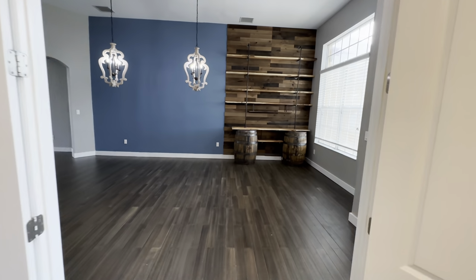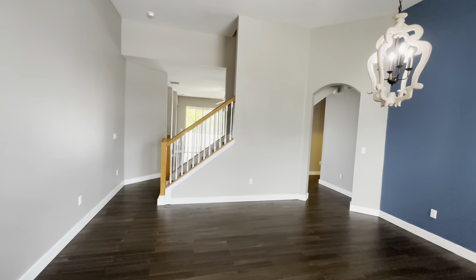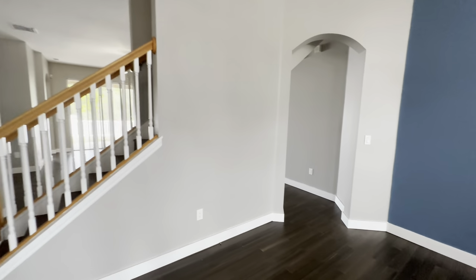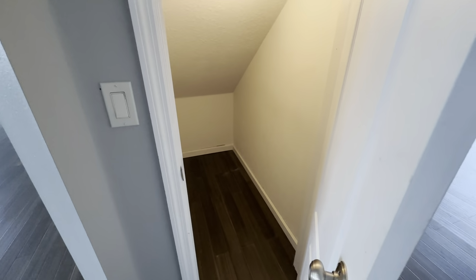And going throughout the house, it's gonna be a little dark in certain areas because some of the lights are not working. And with it being cloudy today, that's not helping very well. But let's just work our way over here first. We'll go right here under the stairs. There's some storage here.